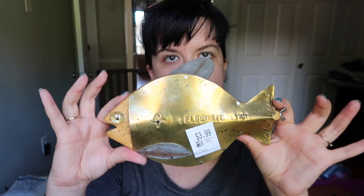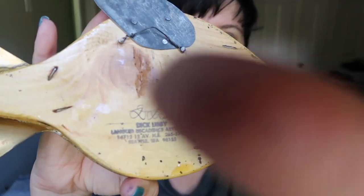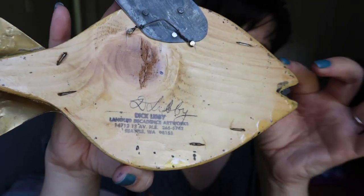So this one I got as a pay to learn kind of thing, and I think he's actually gonna bring a pretty good profit, but it is a metal fish. I do not believe he's vintage. I'm not totally sure though. So on the back it says Dick Livy Languid Decadence Artworks. I don't know what that says, but I do know it says Dick Livy, and it is signed by the artist, and it looks like he has a gallery in Seattle. When I looked up some of his other stuff, it looked like some of his other stuff that was very similar to this sold for around the $35 to $40 mark.